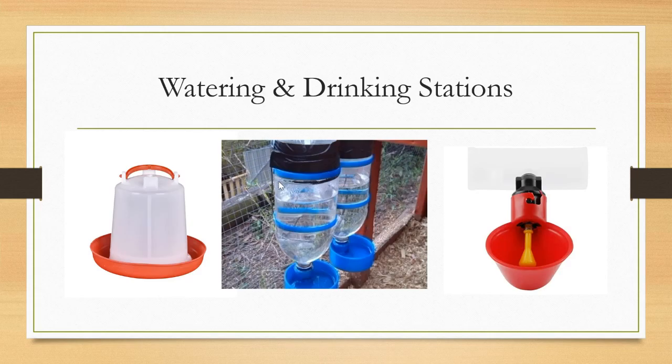The picture in the middle, I think, came off of Pinterest. This is a homemade waterer. This is actually some 2 and 3 liter soda bottles that people were able to put together and make their own type of feeders from. You can see you're always going to want to keep the water level with the poultry that you're trying to provide, at least. And so keep that in mind with the feed as well.